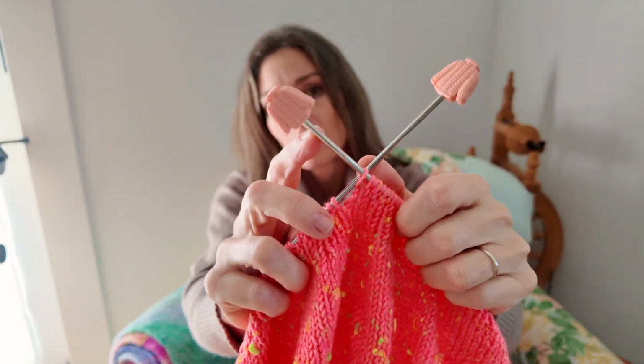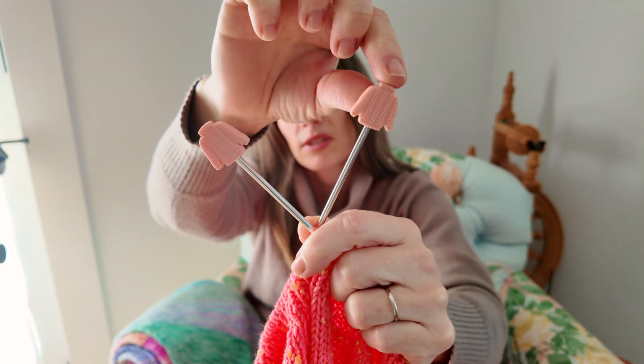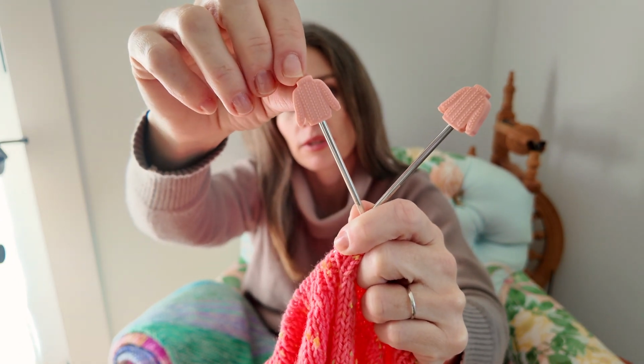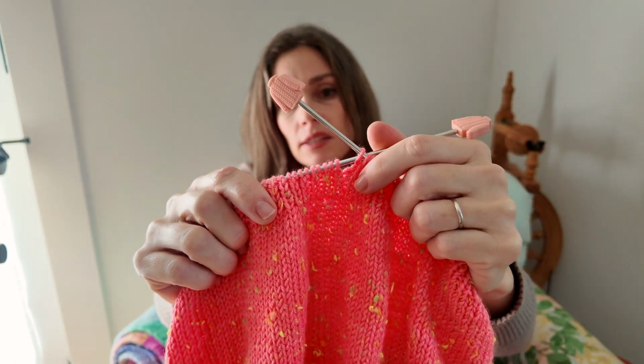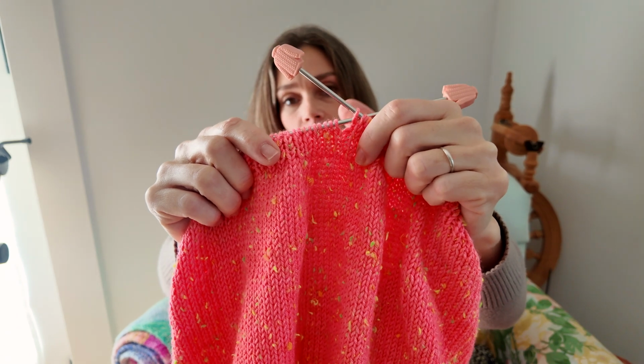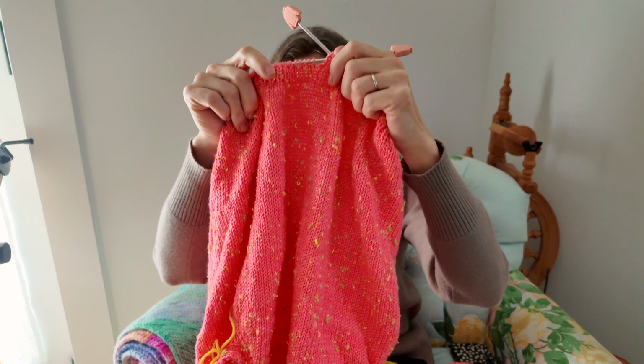So I've got these cute little sweater needle stoppers. These are so cute. I have these in the shop right now in a couple of different colors. They're just so fun. And this is just a really simple knit one, purl one rib on the hem.